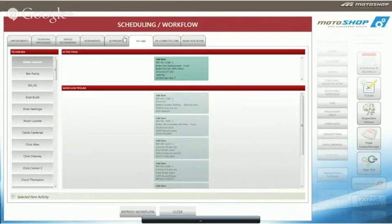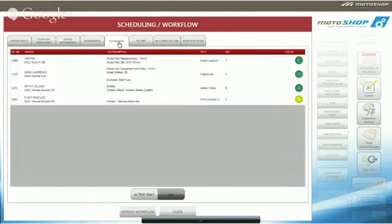Now, can these tickets be prioritized? Not at this point. This is version 1.0, but that definitely is in the works. But the service manager or shop foreman has a one-screen window that he can see who's in doing what, when, where, absolutely, what the status is. He has that main page that you were showing earlier.